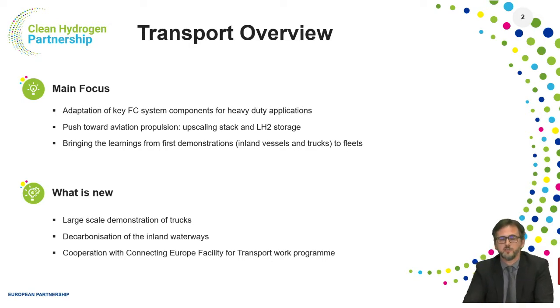And in general, if we are looking at how we are transitioning from the old joint undertaking to the new one, you will see that there is also a continuity, because we are trying to bring to fruition the results of the demonstration projects that we had in the past, especially when it comes to heavy-duty road applications and inland waterways. And that leads me also to our next point, which is what are the novelties. Well, it was mentioned earlier this morning that we have two large flagship projects within the transport, especially.